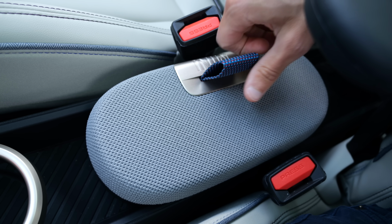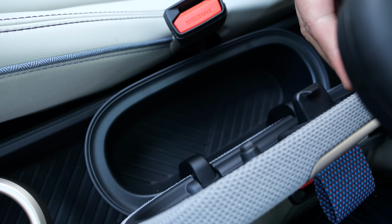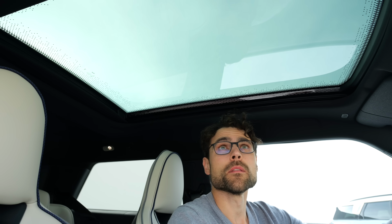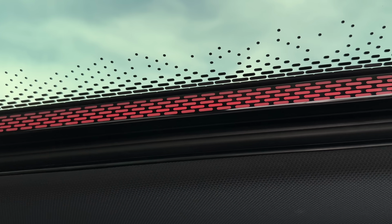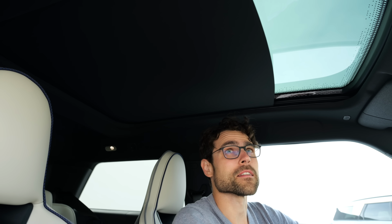And once again, this luggage-inspired strap to open this small cubby hole. I also like these new handles here from doors from the inside. The panoramic roof will feature an illumination actually. It will also change the color, and it is a fixed one, but at least you can apply this shade when it's really, really hot. Like this. Yeah, really covers all the way of the vehicle interior.